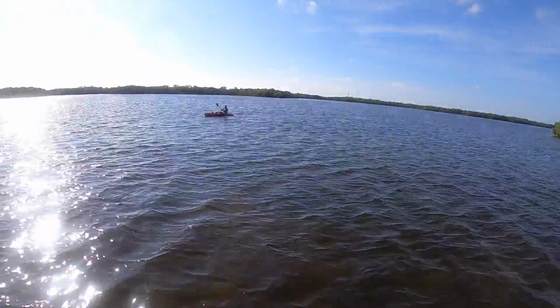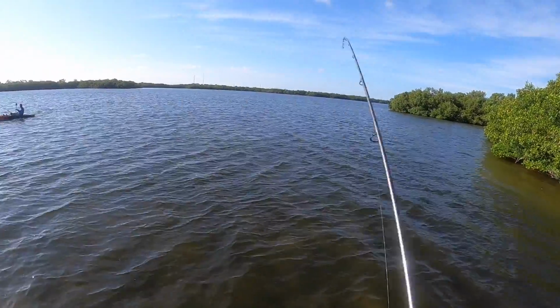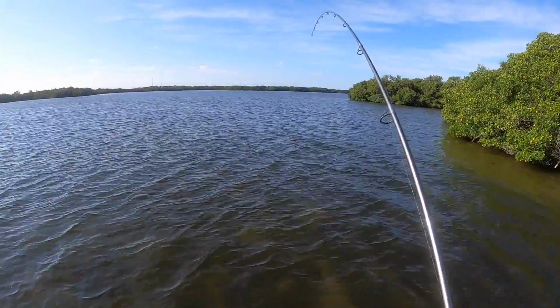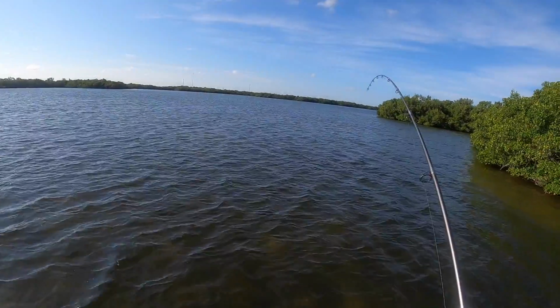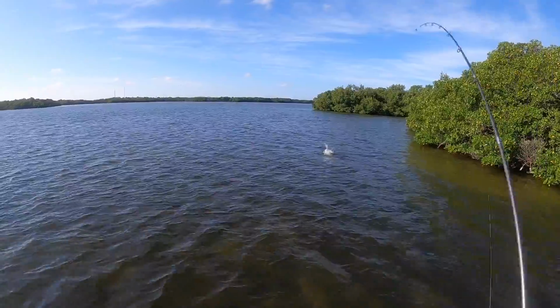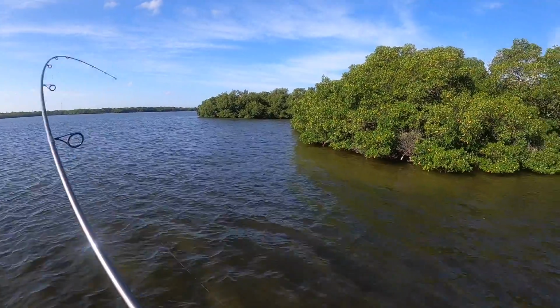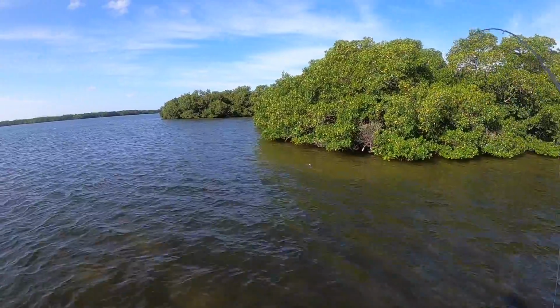Yeah, that was a bunch of them in there. They're all heading that way. Okay. They must have just done a big circle, because they're all going like 15 feet from me. So I just crouched down so that I was hoping they wouldn't see me, and at least one of them came up and smacked it. That was awesome. Gotta love getting some nice fish while exploring new waters.